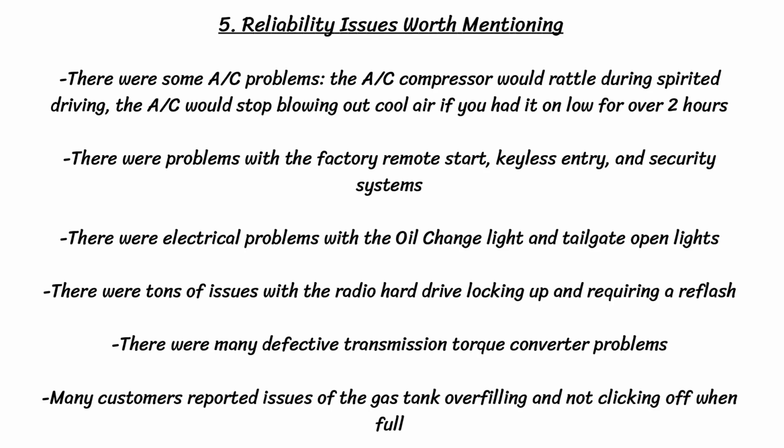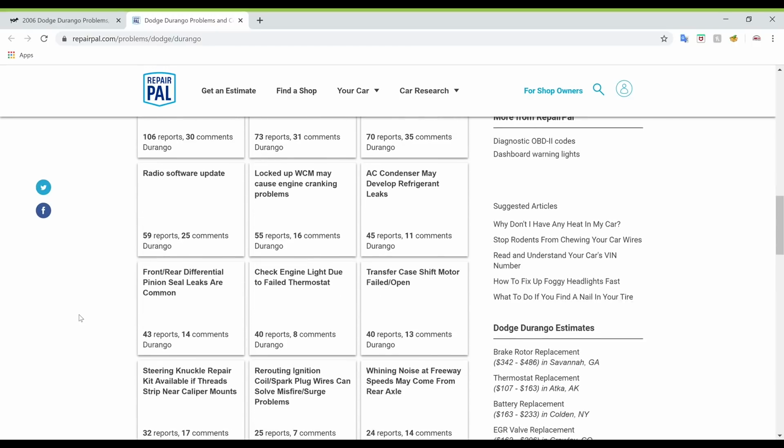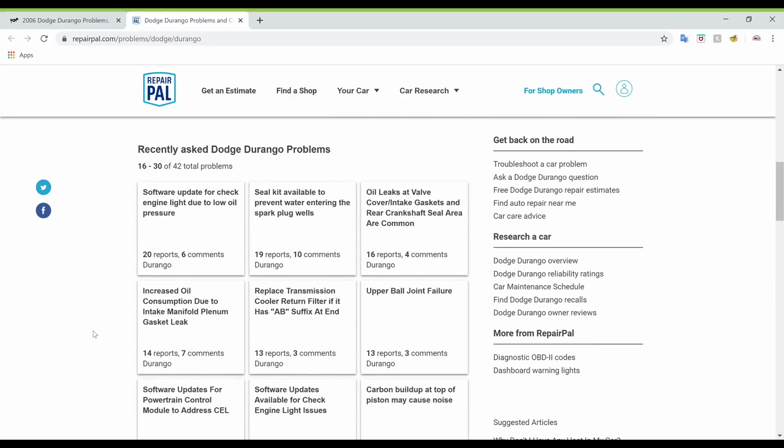Again, reliability is not a factor that killed off this SUV, but during this era, Chrysler wasn't known for high-quality products, and the Durango did suffer from a few issues. Just like the Aspen, there were some AC problems. The AC compressor would rattle during spirited driving. The AC would stop blowing out cool air if you had it on low for over 2 hours as well.